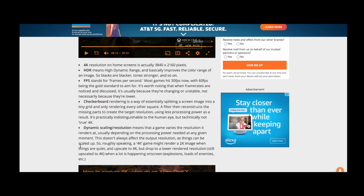All right, these are all console gaming. Dynamic scaling and resolution means that the game varies the resolution it renders at, usually depending on the processing power needed at any given moment. All right. This doesn't always affect the output resolution, as things can be scaled up. So roughly speaking, a 4K game might render a 2K image when things are quiet and upscale to 4K, but drop to a lower render resolution, still upscaling to 4K, when a lot is happening on screen, explosions, loads of enemies, etc. All right, so basically dynamic scaling, dynamic resolution.